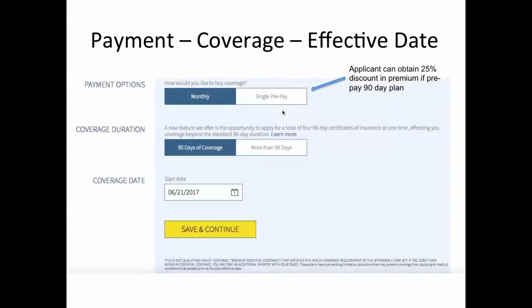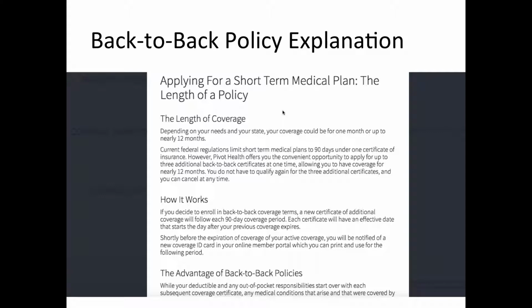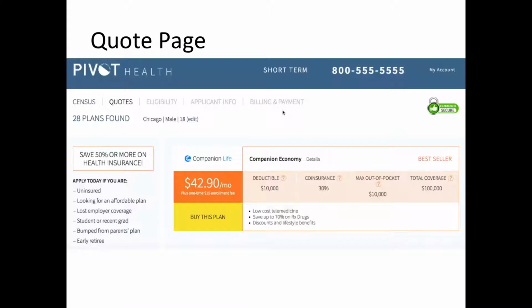You can either pay monthly or you can prepay for the 90 days. You can't prepay for the entire coverage period for all 4 of them, but you can prepay for the 90 days. If the applicant does prepay for the 90-day plan, they will get a 25% discount. There is some information. We tell them how the back-to-back works and what it's all about so they understand. And then you get the quote.